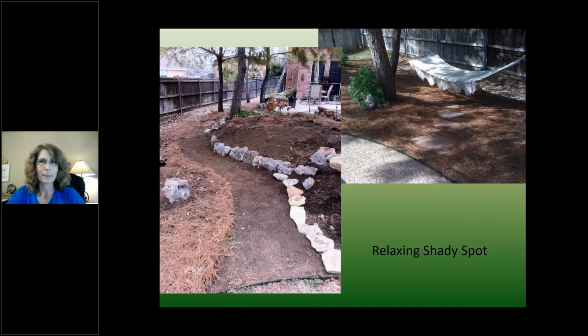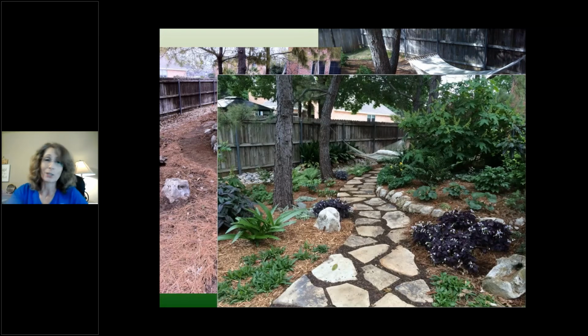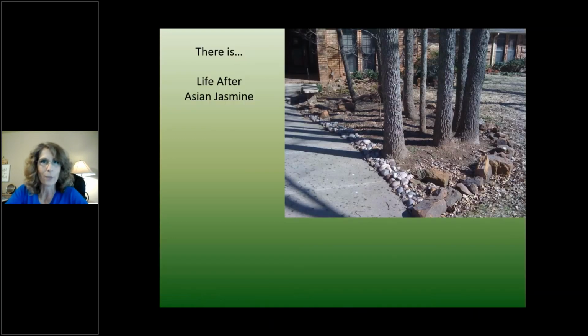This is a client in South Lake, and she wanted a relaxing shady spot. She did all the work in her garden. I just helped her with the design. So she did this flagstone walkway here leading to her hammock, and oak leaf hydrangeas and leopard plants and cast iron and ferns and oxalis. So again, all the same shady characters I always use.